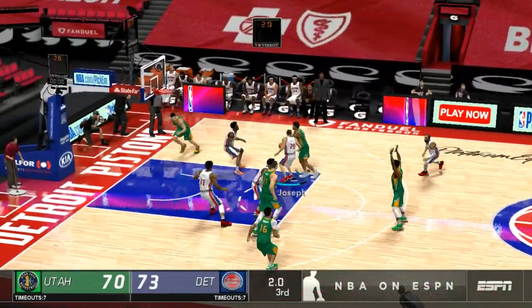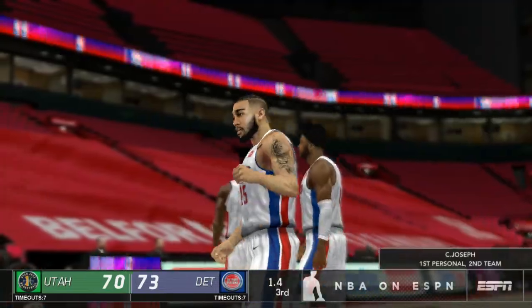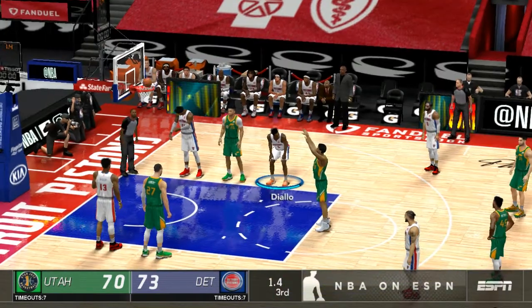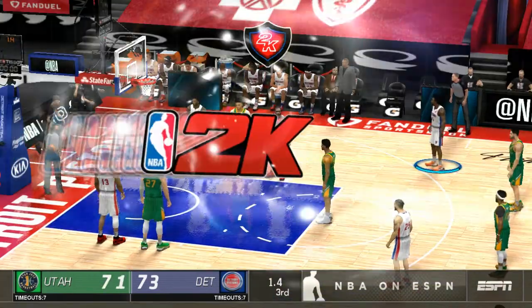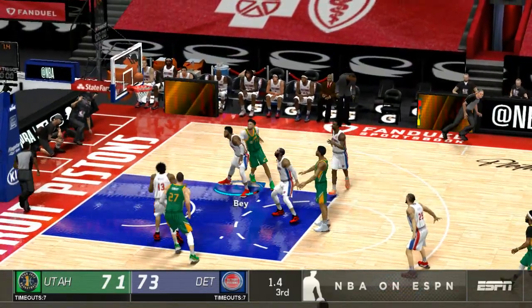Hughes with it. 1 second left. And foul called as he misses. He'll go to the line and shoot 2. Easy call there. No question about that one. You could hear the impact from where I am. The Jazz have shot the ball well from the free throw line. 8 of 9. That one is no good.